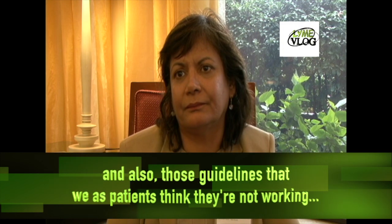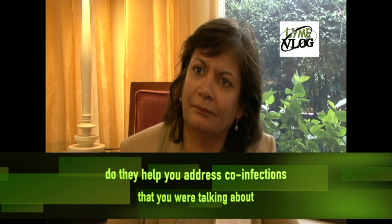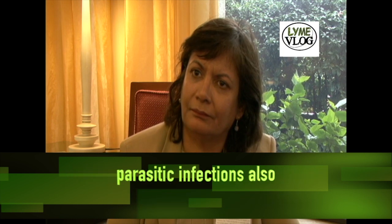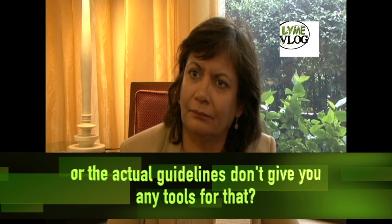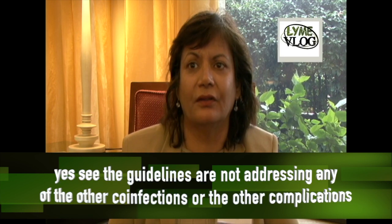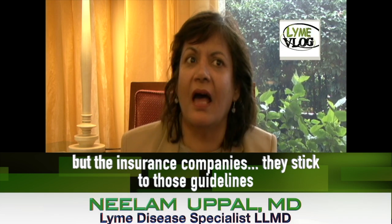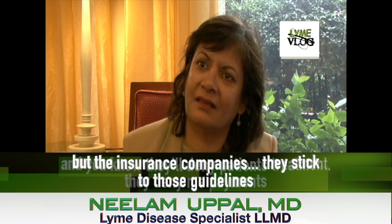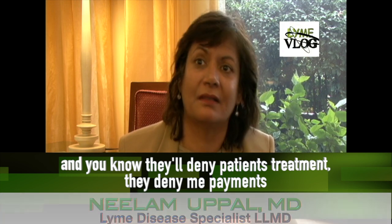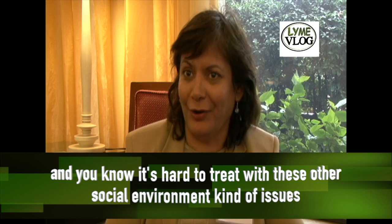And also those guidelines, we as patients will also think they're not working. Do they help you address co-infections that you were talking about, parasitic infections also, or the guidelines don't give you any tool for that? Yeah, see, the guidelines are not addressing any of the other co-infections and the other complications, but the insurance companies then stick to those guidelines. And they'll deny patients treatment, they deny payments, and it's hard to treat with the other social and environmental kinds of issues.